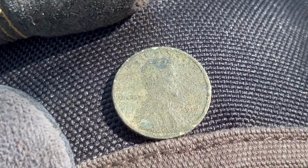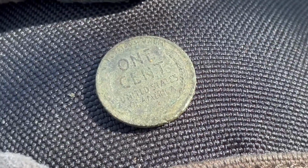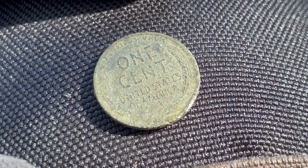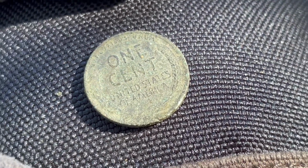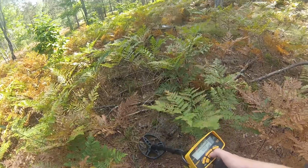We'll see if we can get that cleaned up anymore, and if so, I'll give you a look at it. Hopefully we'll be able to get you a clearer date on that. But anyways, guys, there are definitely coins to be found here. Probably some Indian heads in the ground as well. So we're going to go ahead and get back to it and see what else we can find.